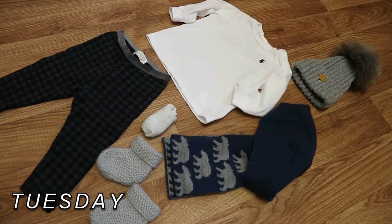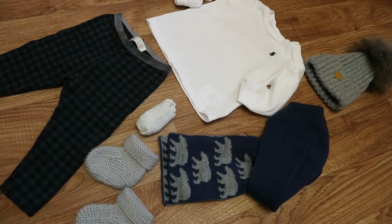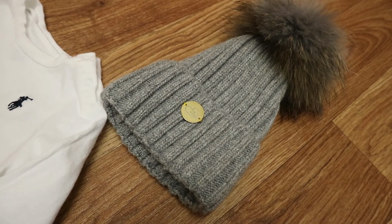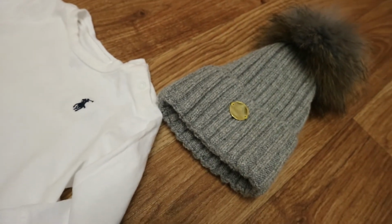Hi everybody, it's Tuesday and this is Vinny's outfit of the day. We'll start from the top and work our way down. So the first thing he's got is this cashmere baby hat from My Love with a little fur pom on the top. Keeps his head super cozy and warm. In Yorkshire it's very cold at the minute.